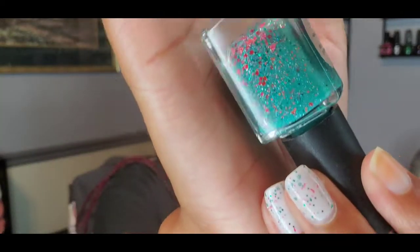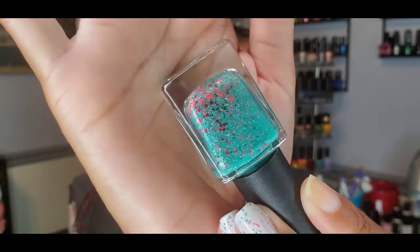I'm trying to see what else. There's also some holographic shimmer in here. I don't know if you guys can see that. It's really pretty, really beautiful. You will see in my live swatch of this polish that the formula is amazing.